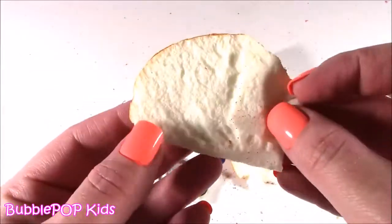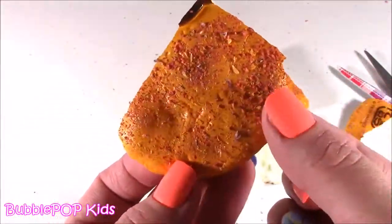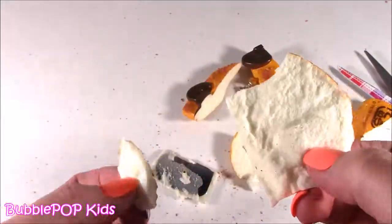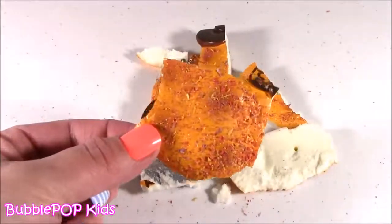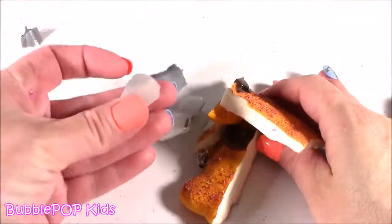This looks like garlic bread. Really, it looks like a piece of garlic bread or like some kind of a cracker. Love that. Hey, Bubba, so here it is, garlic bread looking memory foam and a clicky piece of metal. Whatever, move along. Put it in a pile with your chopped up shrimp.